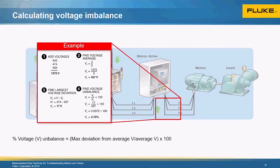We want to have good amplitude. We want to have no AC ripple, and we want nice voltage going out to the motor, and it all has to be balanced. Balanced as in the amplitude of all these needs to be fairly close to each other, within 2 to 3%.